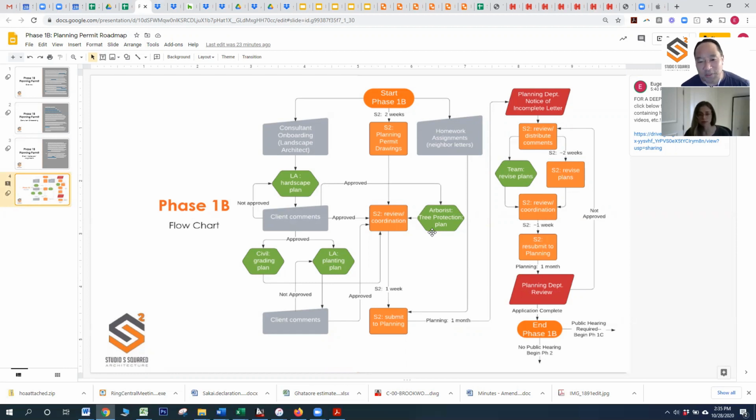So we're going to go through this very briefly, just so you can understand quickly, sort of the various steps and the various moving parts here.